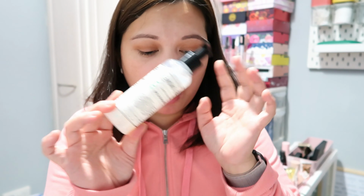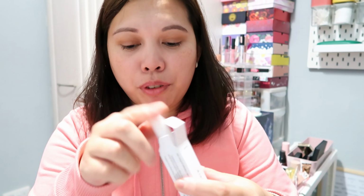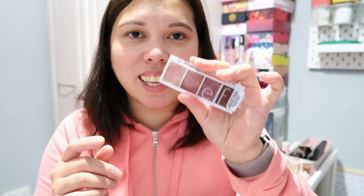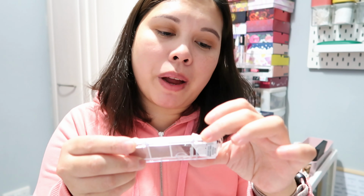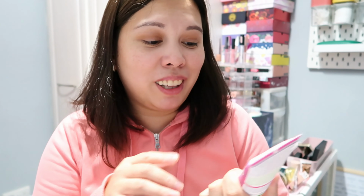So you have treats coming for you, and then you will receive a cleansing gel from Ecooking, a full size one. You will receive, and it smells gorgeous, lovelies, from Commodity Paper a travel size perfume, which smells gorgeous, as I said. A full size from Elf Bite Size Eyeshadow Palette in the shade Berry Bath. And then you will receive a full size beauty blender from Karina. And this one, I love this product. This is the one I will definitely use the most.